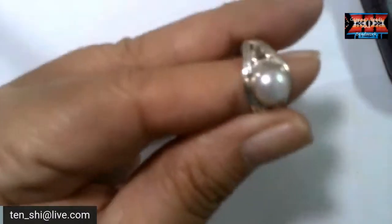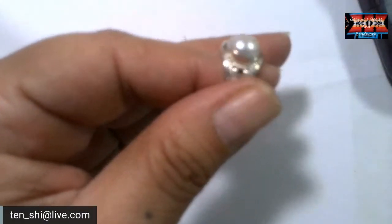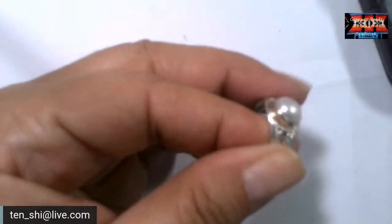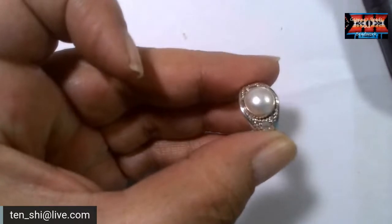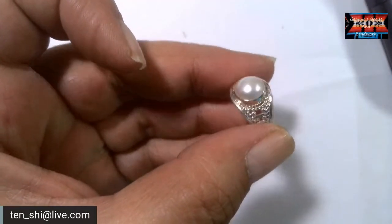So this pearl is kind of like a really light gray. It's a gorgeous little piece. Yes, we've been sitting here in all this humid heat and nothing to dry it out. And it's killing us. Weigh this. 2.36.